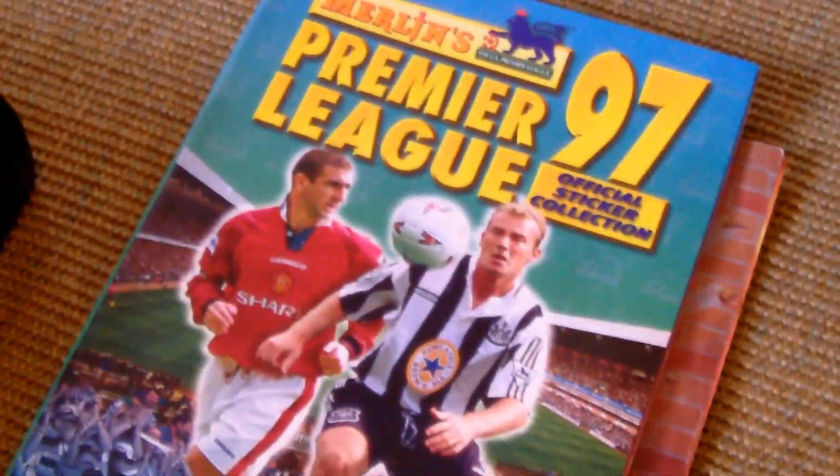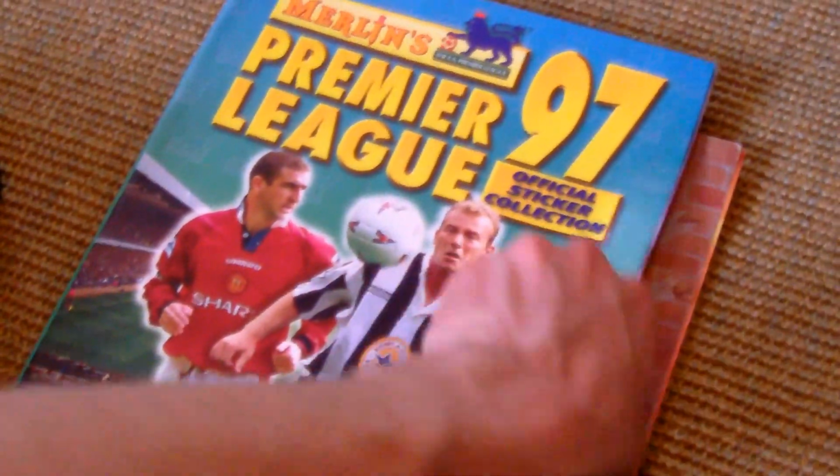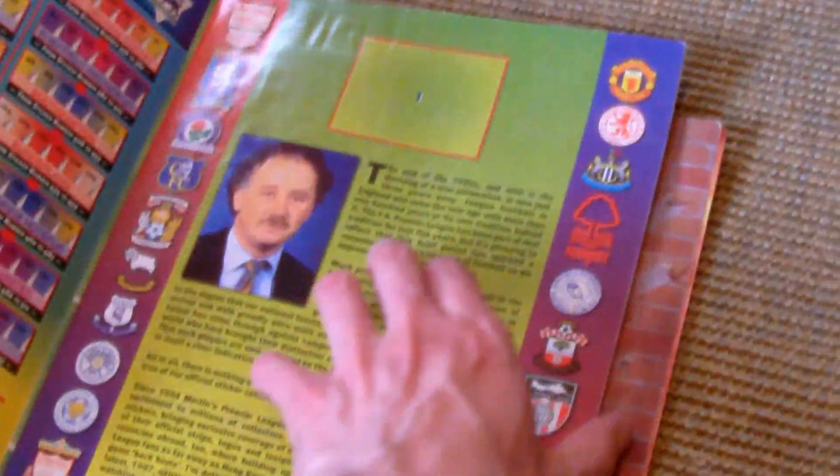Also found these, Merlin's Premier League 97 sticker book. This is the second lot of sticker books in 2 weeks after never really ever seeing them out in the wild that often. This one's definitely not complete like the others I found, but it's probably one of the most desirable, I would have thought.